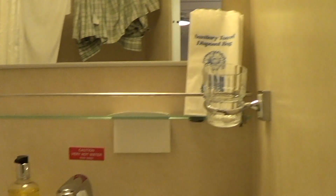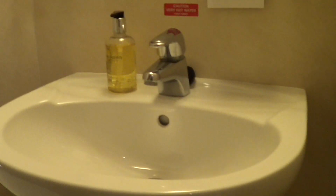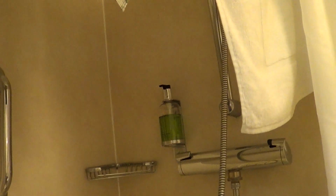Bathroom. Again, pretty good. Very tidy. And a reasonable shower as well. No complaints with that at all. If you want to wash the odd thing to hang up, there's a retractable towel rail there, so you can do a little bit of washing if you need to or you want to. There you go. Okay.